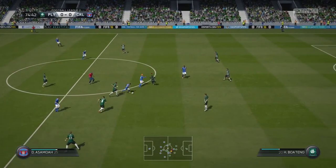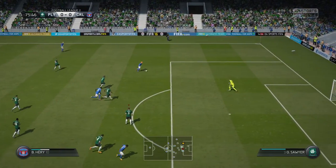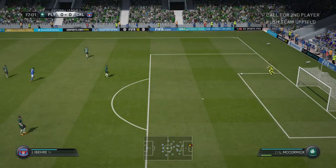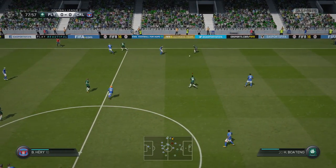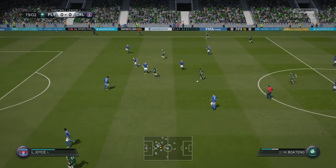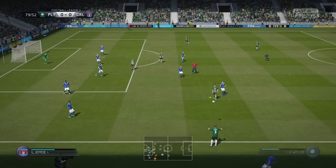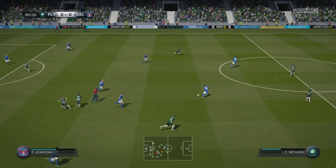Asamoah. No one could get there to reach the cross. Mella. He's coming forward with some danger. They want to keep the opposition pinned back. This throw can help do that. Greg Wild. Help ease the pressure.